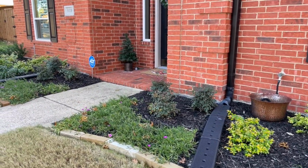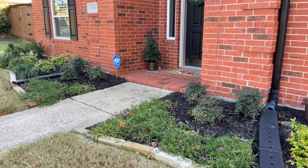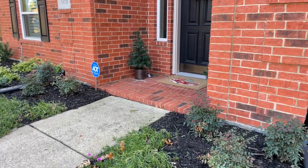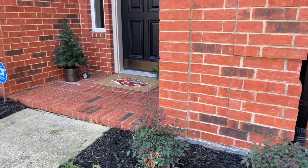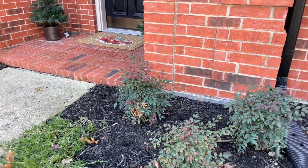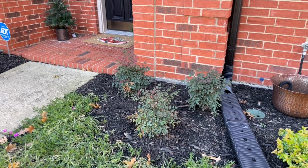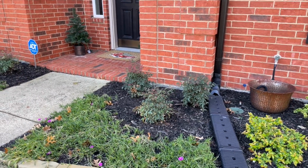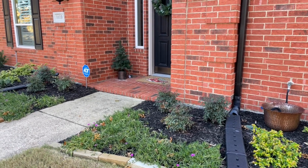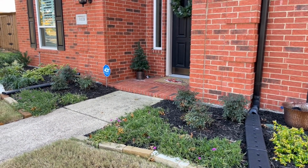To frame the entry, we used Obsession Nandina, and you can see it already has just a hint of red on the foliage. And as we head on into wintertime, that's going to turn a deeper red. It's just a beautiful plant over the wintertime. It's one of the few plants that adds more color in the winter than it does even in the summer.